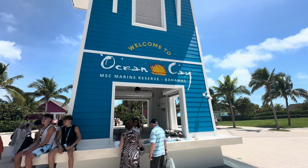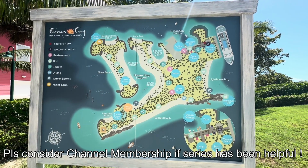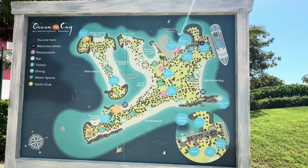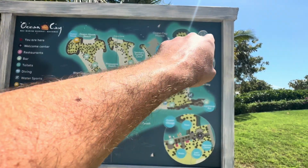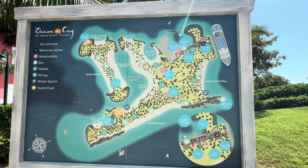We made it. There's a big map right here just past the welcome pavilion. You can see up there where the ship docks. We are gonna kind of just start exploring, guys. Let's go see what Ocean Cay is all about.